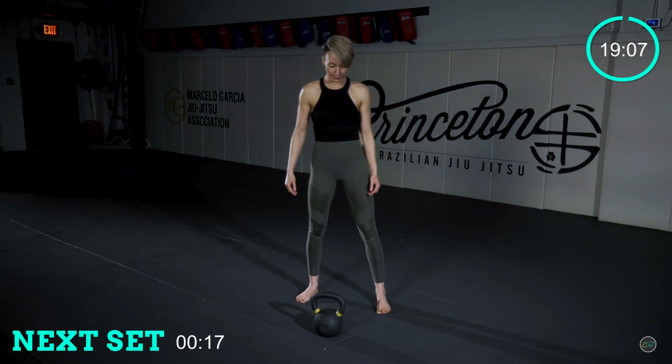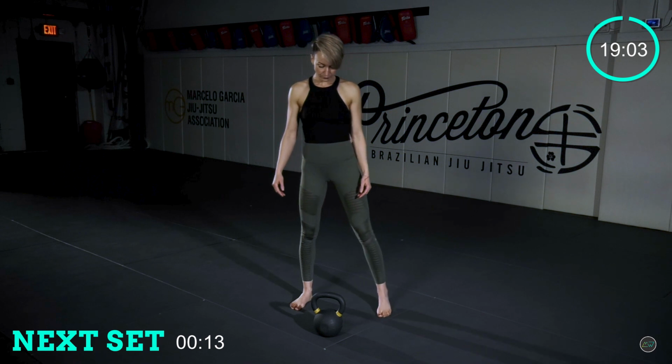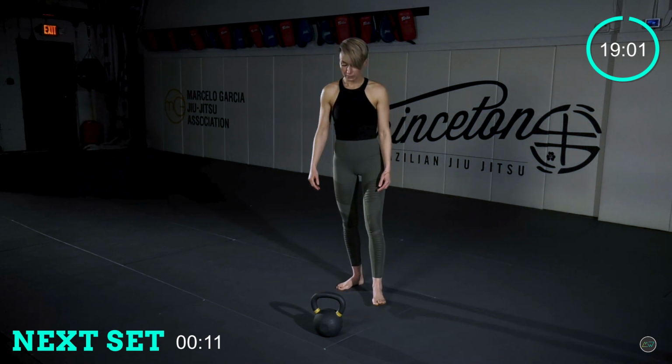The Snatch is an advanced holistic exercise that will build cardiovascular endurance, power, and stability with each and every repetition.